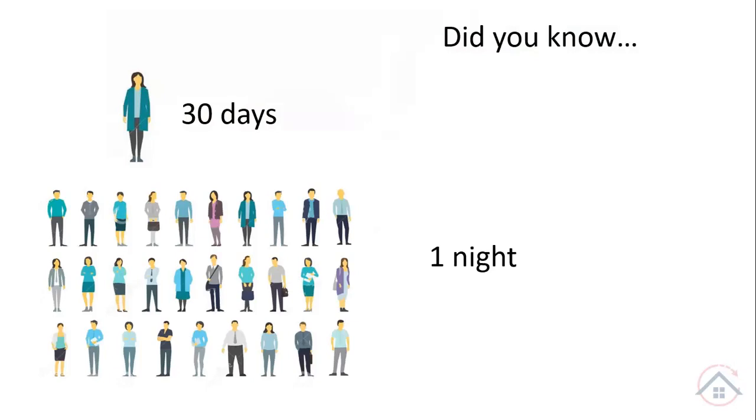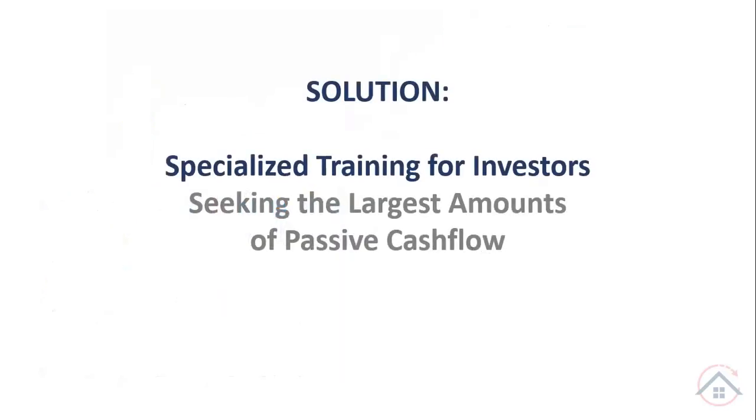There's not the same number of people who want 30-day stays as there are people who are looking for 4 nights and 7 nights. But there's plenty for you, plenty for us. We should snag the people who are looking for longer term stays because they want to stay in a residential setting. They don't want to be in a hotel for over 20 days. So here's the solution. It's the specialized training just for you guys, for people who seek the largest amount of cash flow with the least amount of work.